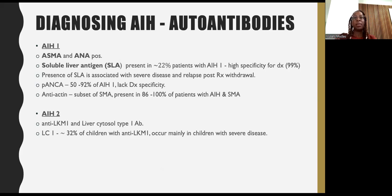So with the autoantibodies, there's two types of autoimmune hepatitis. It's classified into autoimmune hepatitis type 1 and type 2 based on the autoantibodies that are actually positive. With autoimmune hepatitis type 1, you generally find positive anti-smooth muscle and positive ANA. There are other autoantibodies which get tested for, but I think mostly what's available in most of our labs is the anti-smooth muscle and anti-nuclear antibodies.